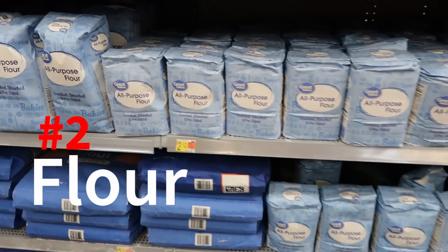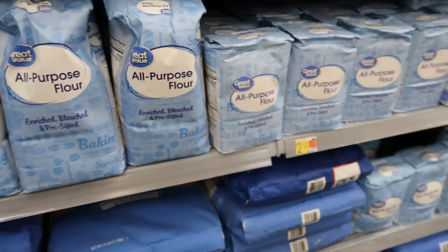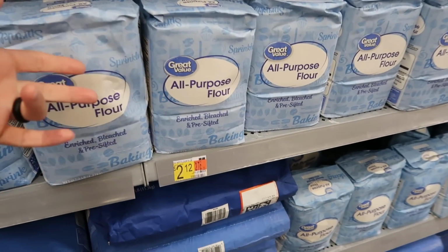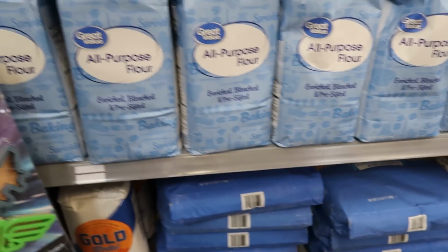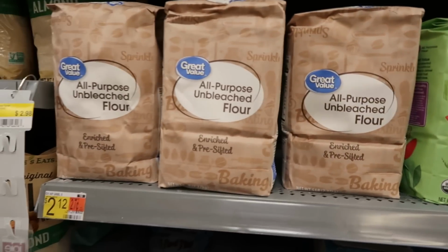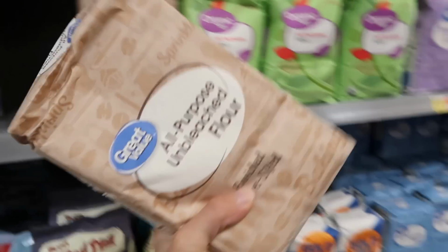Next on my list is flour. I don't like the bleached one. I'm kind of looking for an unbleached one, although this is an option if you don't need to do a lot of baking. You know, $2 for 5 pounds, it's very inexpensive. Okay, I have enriched unbleached. This one's better, $2.12 for 5 pounds. We'll grab one of these today.